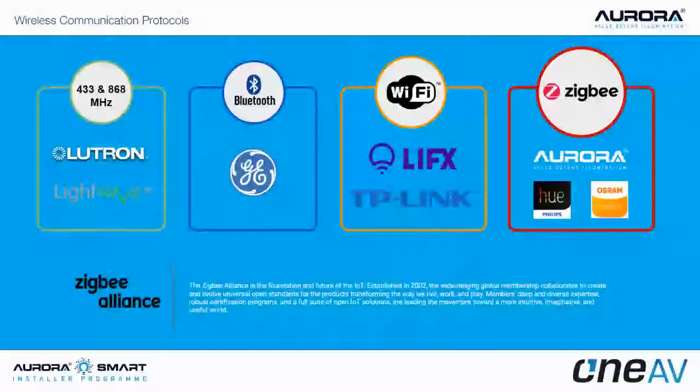The other option is Wi-Fi. Obviously, we know why this isn't a great option. Wi-Fi coverage is poor at the best of times unless you've got serious coverage in your house. Personally, I prefer to keep this sort of stuff off my Wi-Fi network. If your Wi-Fi goes down, you don't want your lighting to also stop working. So yeah, we can keep it separate.